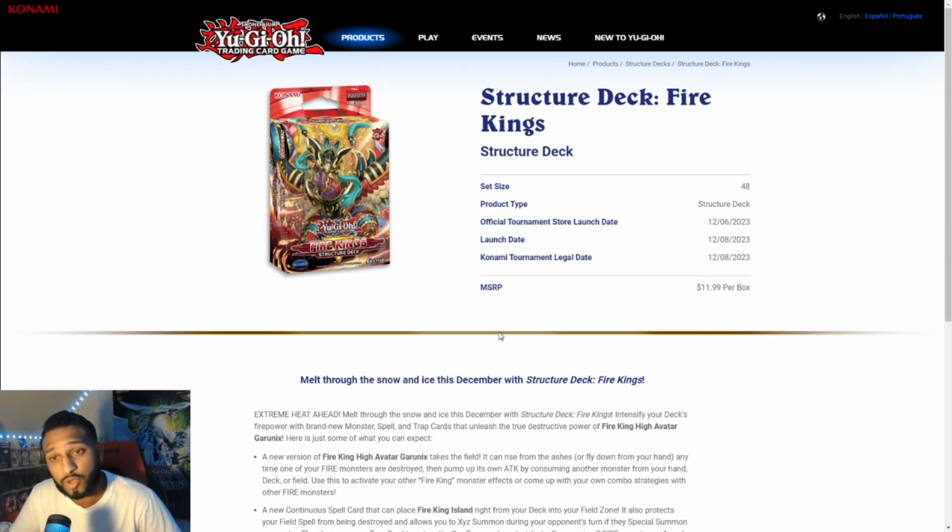I think it's going to be great to open, like I said. And you can't go wrong. You really can't go wrong with the structure deck. I'm a fan. Konami has done a great job. Usually I'm nitpicking at stuff, there's nothing really to nitpick at. I think it's going to be great. I really do. So Konami's been getting it right with these structure decks.